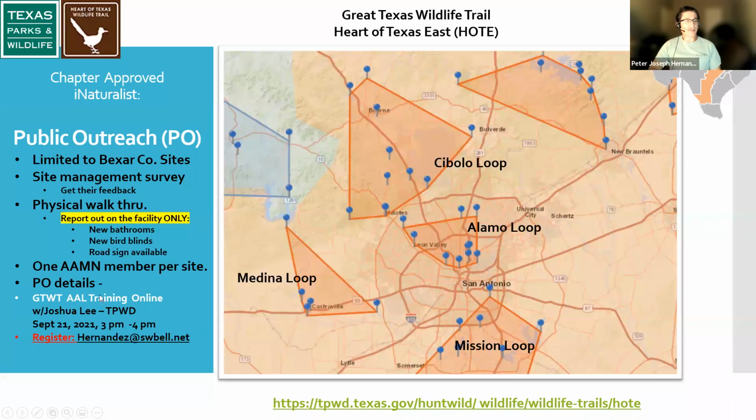Well, when I get out of here, I guess I'll post it. I guess I cannot. But this is a Google Maps. I will post that somewhere. But here's my email address. Although today's board meeting, you could also send it to the vice president.